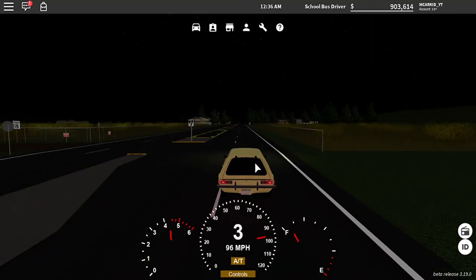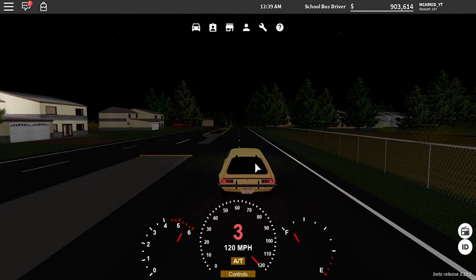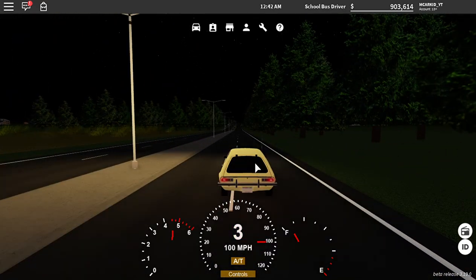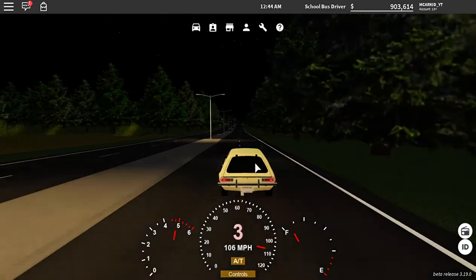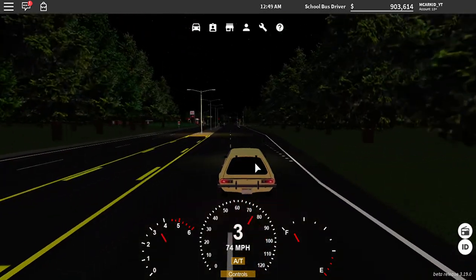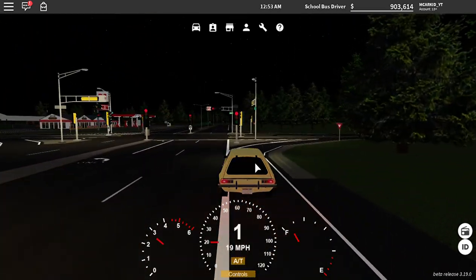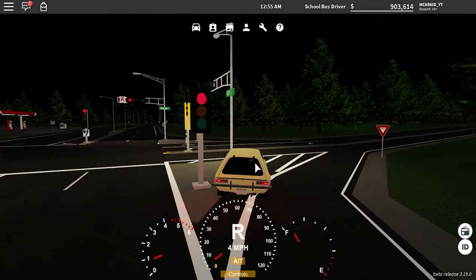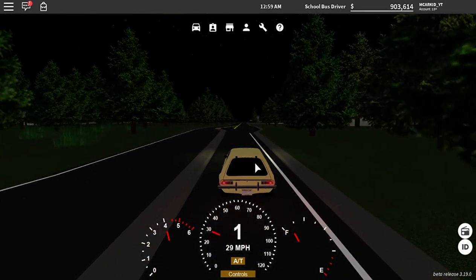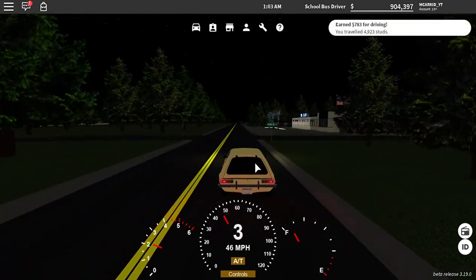But overall, this thing looks good, sounds good, feels good to drive. Although you need to pay Robux for it, I wouldn't say it's worth Robux. 65 Robux, I believe it is. I wouldn't say it's worth that. You definitely want to go for a hatchback like this that's not classics if you're not willing to spend 65 Robux or something on it.